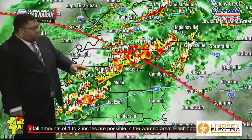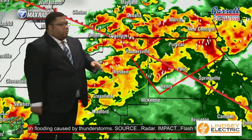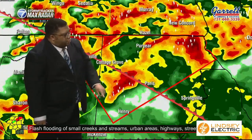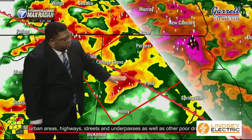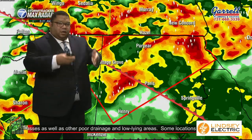Again, we've got a cluster of heavy rain making its way through northern Haywood County as well. Again, that's just plain old heavy rain right now. A lot of frequent lightning, maybe some small pea-sized hail with that as well. You're going to have some gusty winds with that as well. But the tornadic threat right now, the only one that's got our attention, is particularly this one just north of the Henry community, where we still have just a little bit of a hook on that particular part of the storm, and lightning associated with that updraft, where we've got vigorous updrafts in that part of the storm.